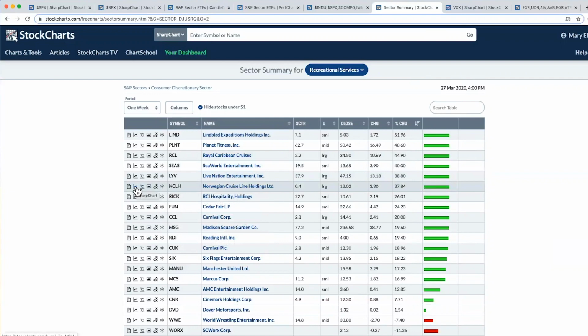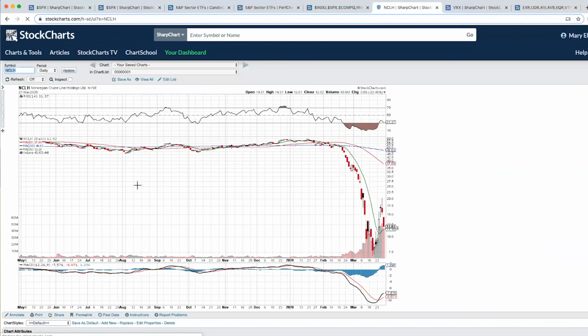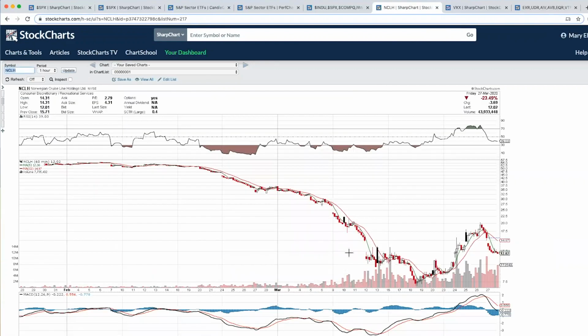Again, with that live trading room that I intend to start next week, we would be able to really drill down into some of these shorter term charts to take advantage of these upswings, and then have your exit plan when it drops. But these moves are rather significant, so it's not for the faint of heart.